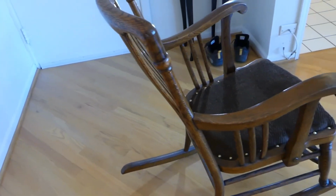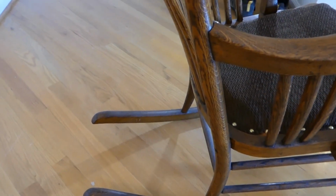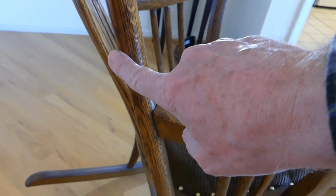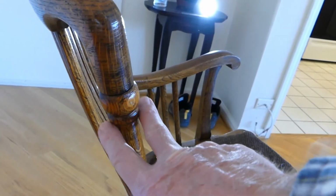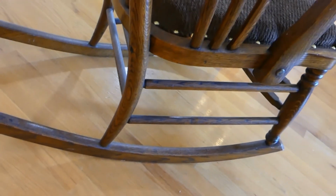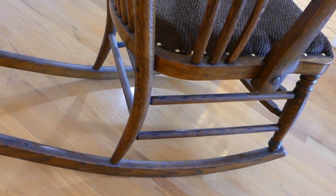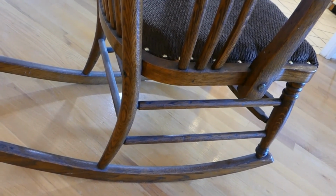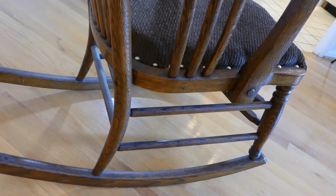And here's one last little thing I'd like to show you. Notice that this is the leg, this is the back leg actually, and you see this has been turned on a lathe, joined up here to the crest of the chair, so that's where it's inserted into the crest. But how on earth did they turn it on a lathe? How did they get that bend in the bottom? I'll tell you how they did that. After they turned it on a lathe, they steam bent the back leg. Again, class at every step.